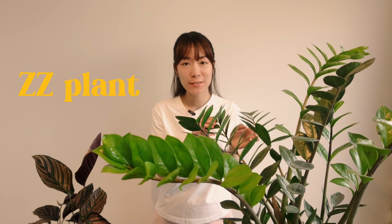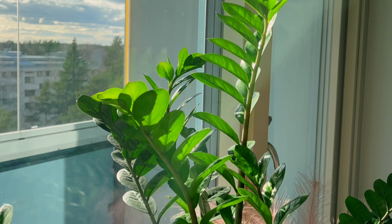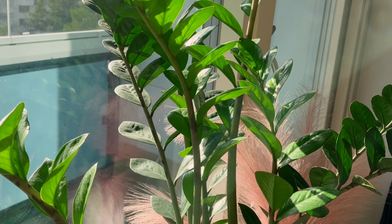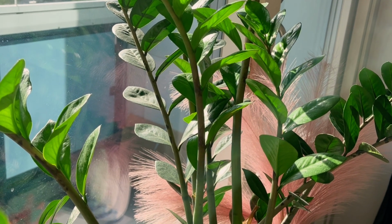This one originates from East Africa. It is known for its ability to withstand drought and low light conditions. That attribute makes this plant perfect for beginners who tend to forget to water the plants and don't have too much time to take care of the plants.